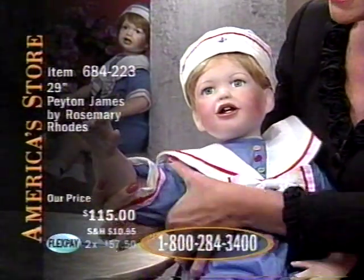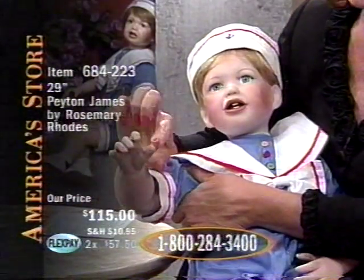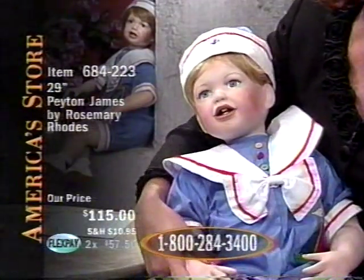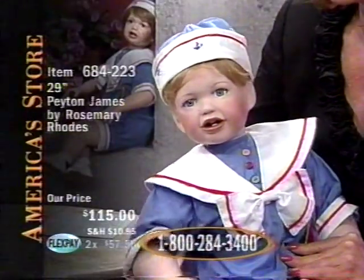I want to show you that. This is the porcelain. This is an arm. This full arm of porcelain that you see here, with beautiful spread fingers, is a lot of detail for you. And he is going to be by Rosemary Rhodes. He's 29 inches tall, but you know what? He's a seated doll for you.